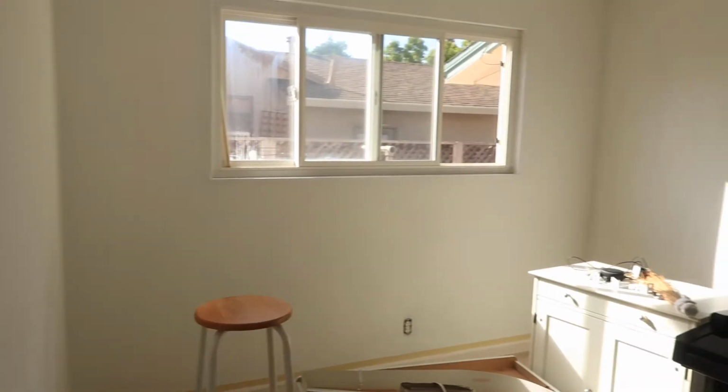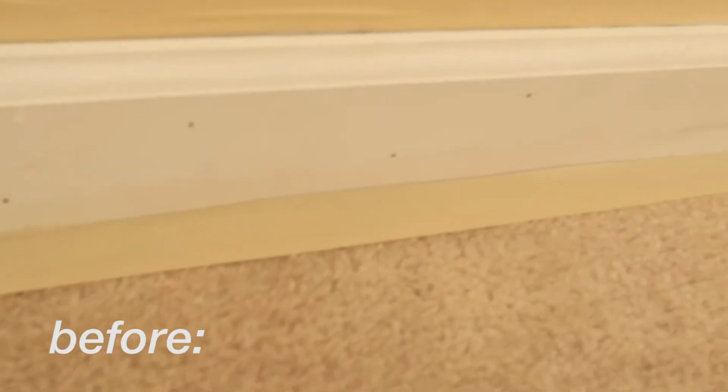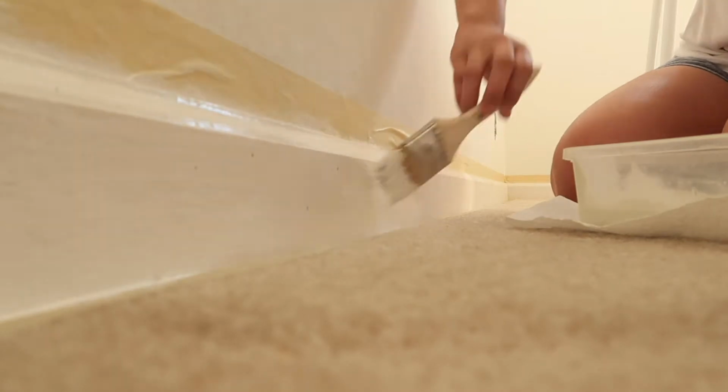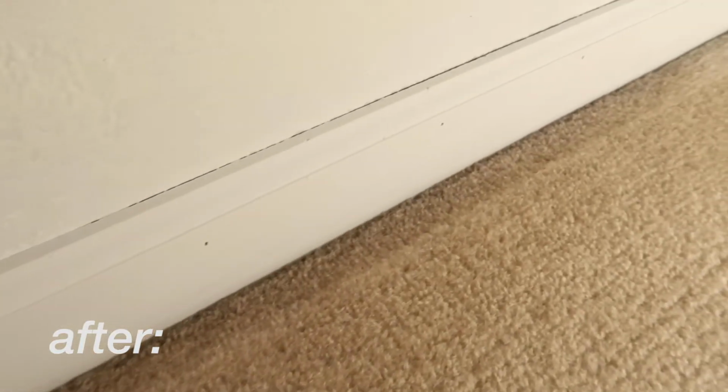So disgusting. And then comes day 3. So this morning I tackled painting the moldings of my room because they were getting a little nasty. And after, they turned out super white and clean, which made me really happy.